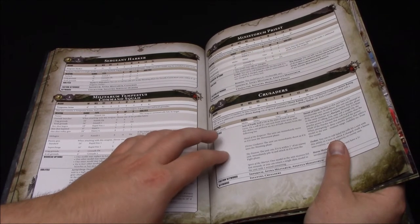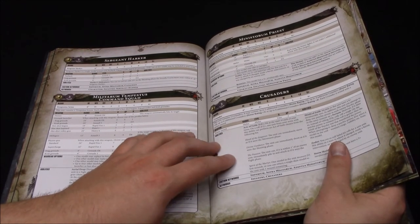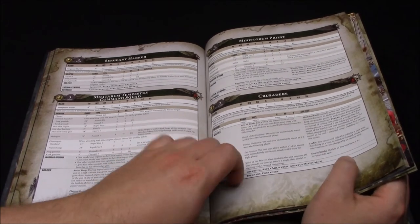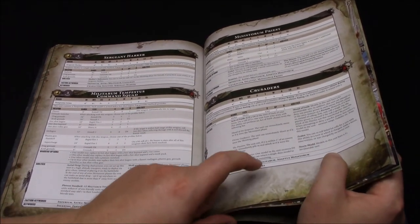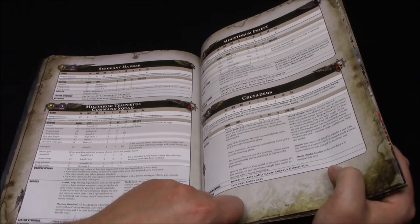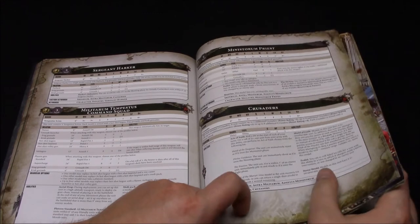That's actually pretty... Do you know what? I feel like getting Crusaders. They're actually quite cool. I like them. A lot of rules as well, and they're quite cheap. Shield of Faith: models in this unit have a 6+ invulnerable save.